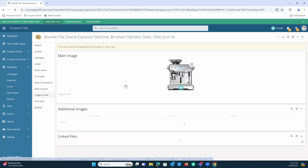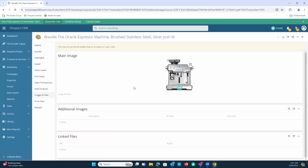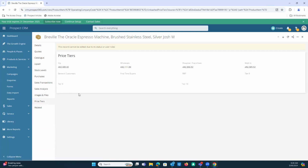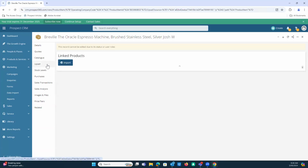And images and files, the CRM can be a central point of access for any products that you've got. Rather than saving them in, say, Dropbox or any other spreadsheet, you can pretty much load all those images and link files, any specification documents, or anything to do with the product, and save them right here in the CRM. And we also honor any price tiers that you've set up in Unleashed, right from wholesale, retail or walk-ins, all that gets related. And before we quickly jump on, I just want to quickly touch upon this upsell.